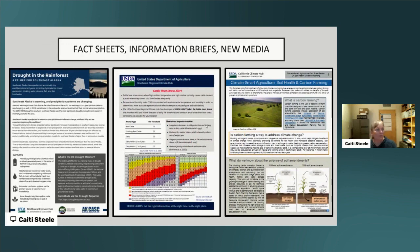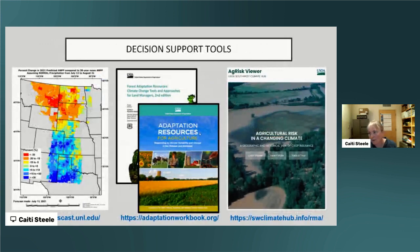So we've worked closely with partners also to develop decision support tools that can be used for climate-informed decision-making. One example here from the Northern Plains Hub is Grasscast. The Northern Forests Hub is very well known for its adaptation resources, both for forests and agriculture. And they're working with a whole bunch of other hubs to make sure these adaptation resources are appropriate for the different regions. And then I'd like to also highlight the AgRisk Viewer, which was produced by my hub and our fellow Julian Reyes when he was here. The AgRisk Viewer takes Risk Management Agency data and helps you visualize it both spatially by county, but also as graphs.